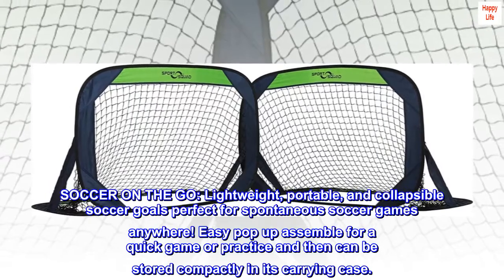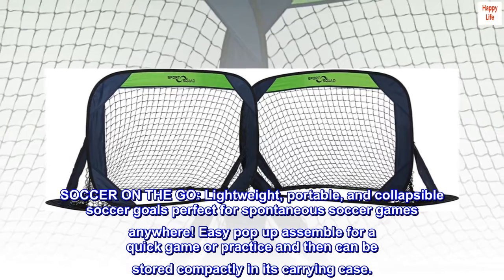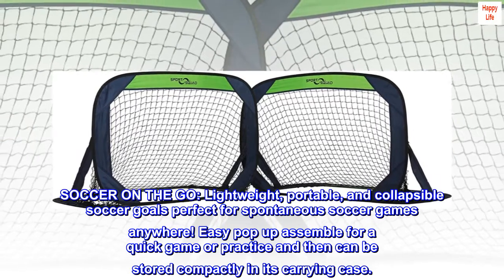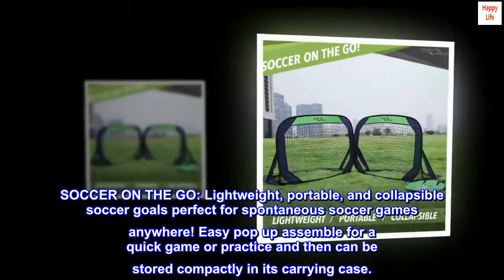Soccer on the go. Lightweight, portable, and collapsible soccer goals perfect for spontaneous soccer games anywhere. Easy pop-up assembly for a quick game or practice, and then can be stored compactly in its carrying case.